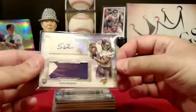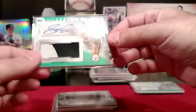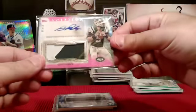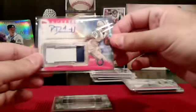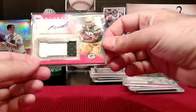Stephon Diggs, base patch auto. David Cobb of 125. We have Sammy Coates of 125. Bryce Petty, pink or magenta of 50. Philip Dorsett, 13 of 25, that's red. Going to the Colts. Ty Montgomery, 18 of 25, red, going to the Packers.